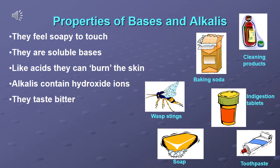And now on the other end of our scale, we're thinking about bases and alkalis. You might see these words used, bases and alkalis, because an alkali is a soluble base. What these are is they feel soapy to touch. They can burn the skin just like acids can. In fact, people tend to think that acids are just the dangerous ones, but alkalis can just as easily damage skin if they are strong.